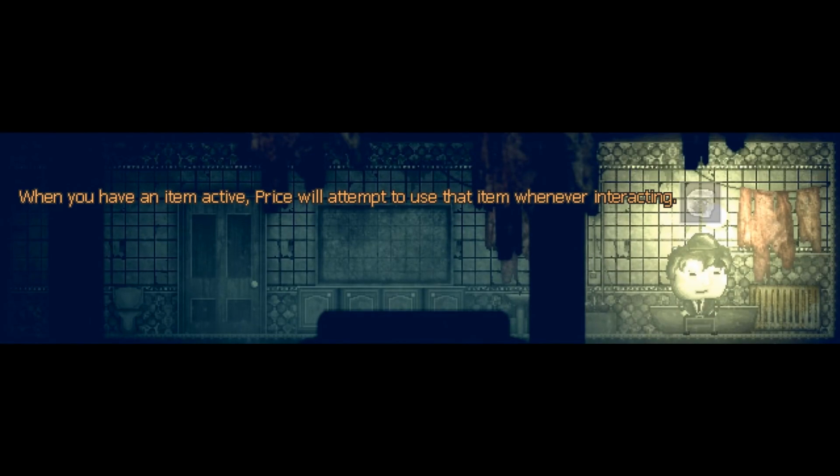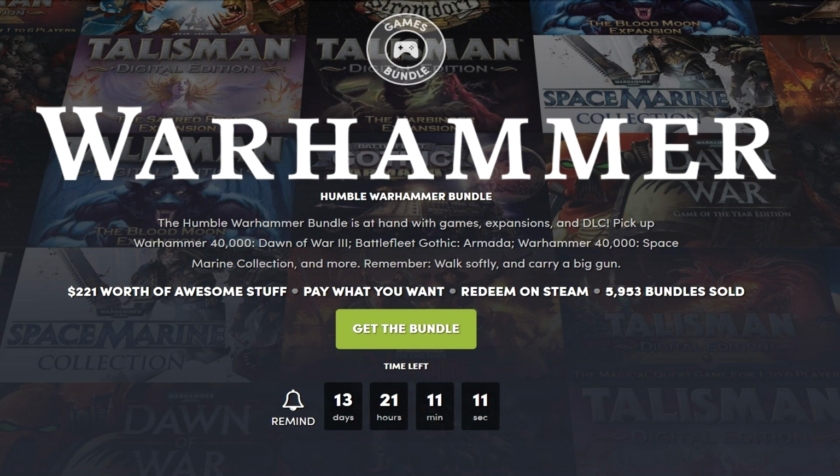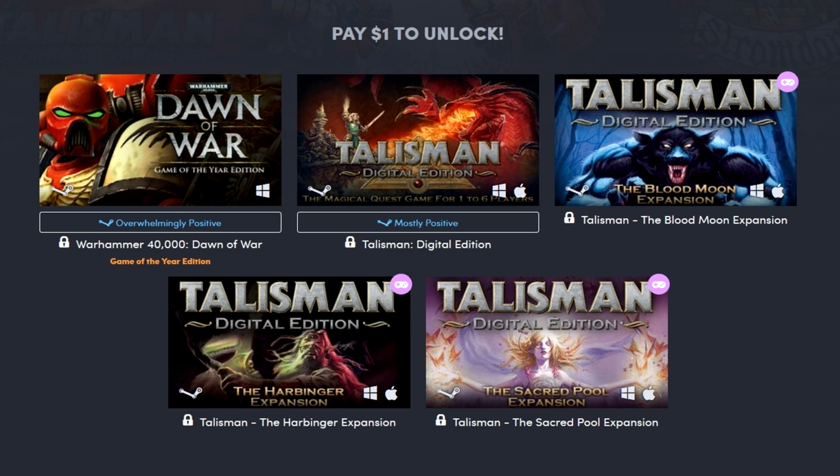Moving on from that, we've got a great Humble bundle that just went live in the Humble Warhammer bundle, so a lot of good stuff here. We'll take you guys through all three of the tiers. The pay $1 tier has you got Warhammer 40k Dawn of War, Talisman Digital Edition, and a bunch of expansions for Talisman as well. So Warhammer 40k Dawn of War for just $1 is great, and then you got Talisman and a bunch of expansions as well. Would say that's quite good.